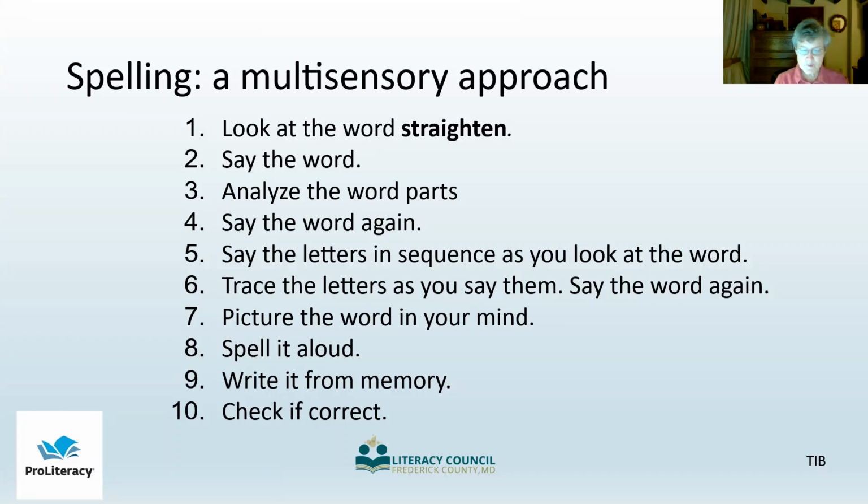However, there will still be some words that students have difficulty spelling. They're just strange for whatever reason. When this happens, you can try a multisensory technique using as many senses as possible for teaching them to spell the word. This helps them to remember how to spell it. Let's practice how this works with the word straighten.